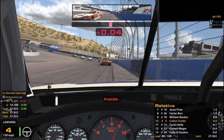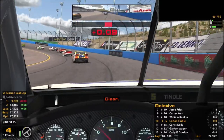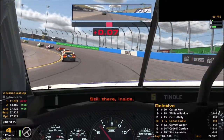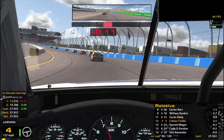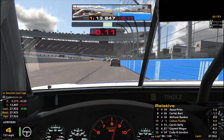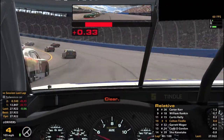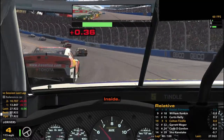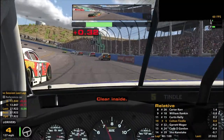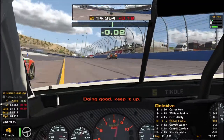Inside. Clear. Car inside. I mean, we know there's room, make me run the high side. Still there, inside. Still there. It's very close to me. Still there, inside, clear, inside, clear, inside. Doing good, keep it up.